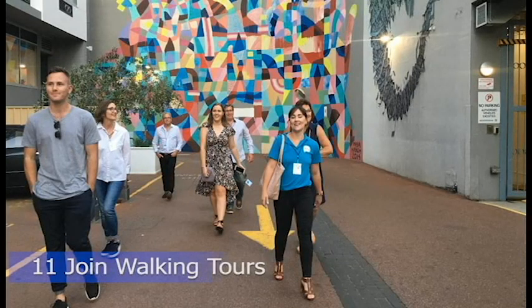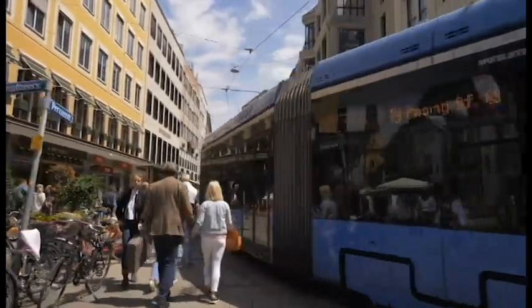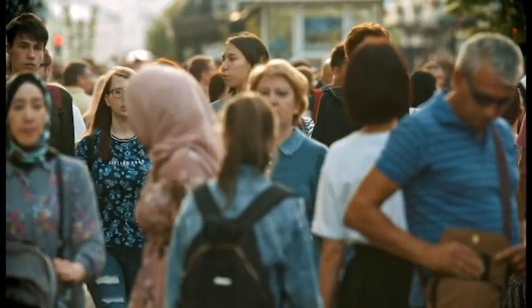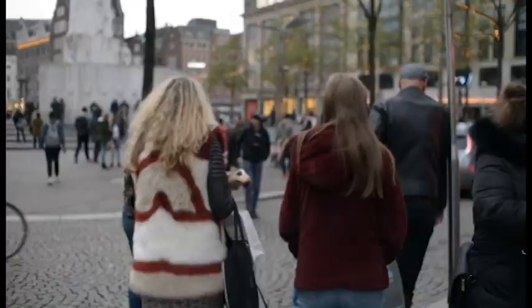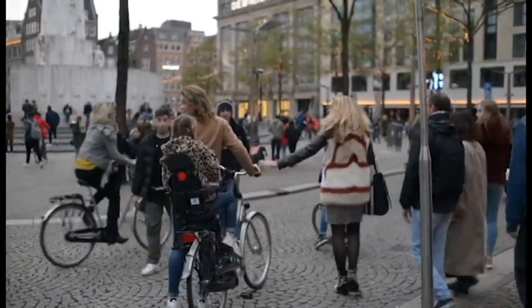Join walking tours. City walking tours are one of the best ways to get the most out of your trip to Europe. These walking tours will not only take you to the city's most renowned sites and tourist locations, but they will also provide you with intriguing tales and information that you would not have learned otherwise. There are city walking excursions where you can learn to prepare Italian delicacies or see old Greek or Turkish ruins.